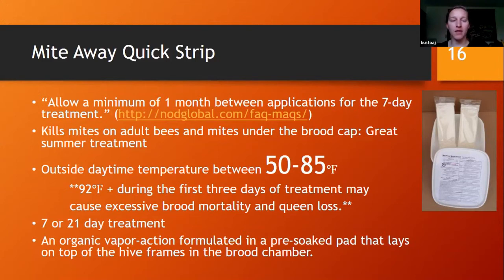formulated in a pre-soaked pad that lays on top of the hive frames in the brood chamber. And you can kind of see them here in the box on this side. And they are different looking than the Formic Pro. Like, you open up your Formic Pro and it seems to be a stiffer pad, where you open up your Mite Away Quick Strips and it's like this gooey mush in between 2 pieces of paper. Don't remove the paper. The paper needs to stay on the treatment. Do not inhale this treatment because it'll knock you down. And make sure, regardless of the treatments you're using, you follow all the proper safety precautions.